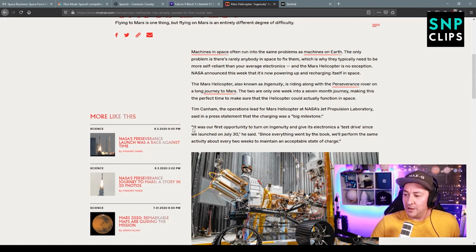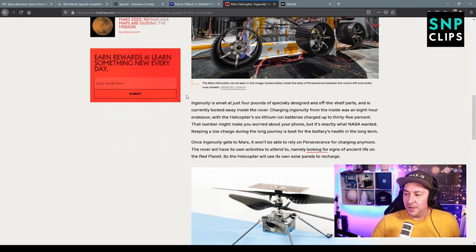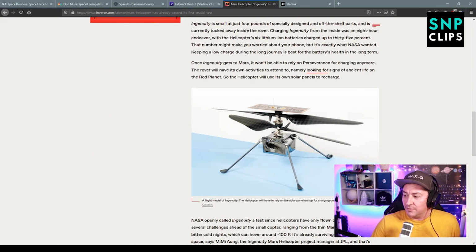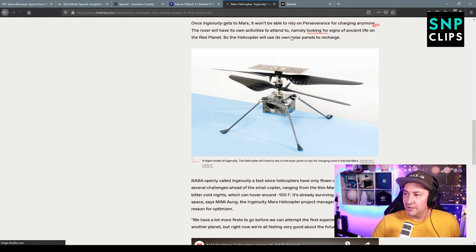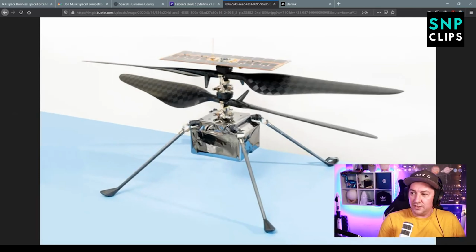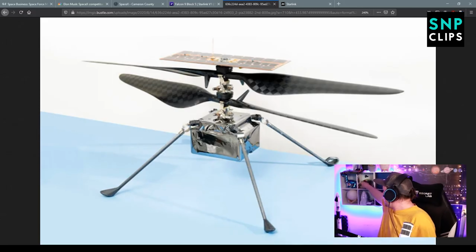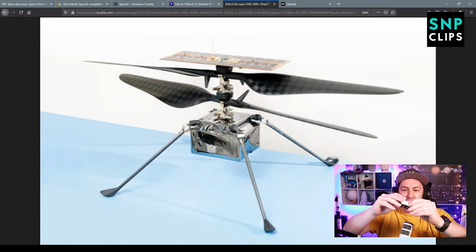We'll perform the same activity about every 2 weeks to maintain an acceptable state of charge." So they had to make sure that this little guy, that little helicopter going to Mars, is going to be okay. When they get there, they'll have enough juice to get this thing off the ground and fly. Oh, so it's under the rover.